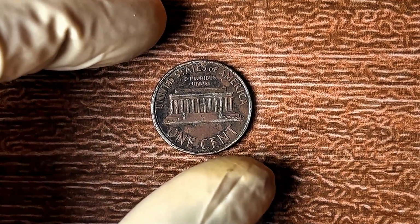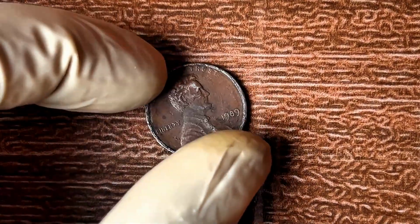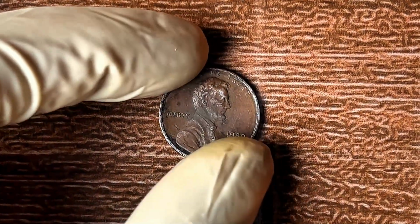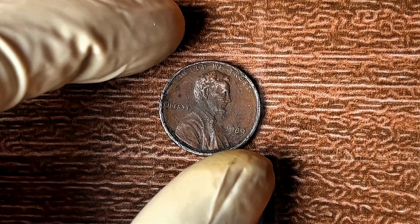Before selling, consult a professional coin grading service like PCGS or NGC. They'll authenticate your penny and assign it a grade, which can significantly impact its value.